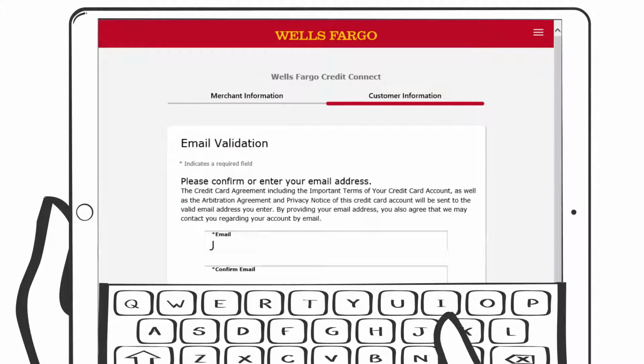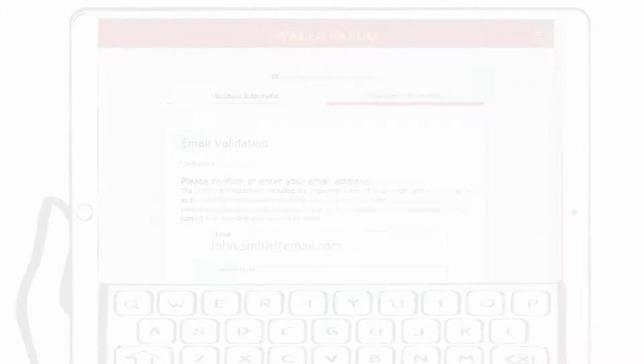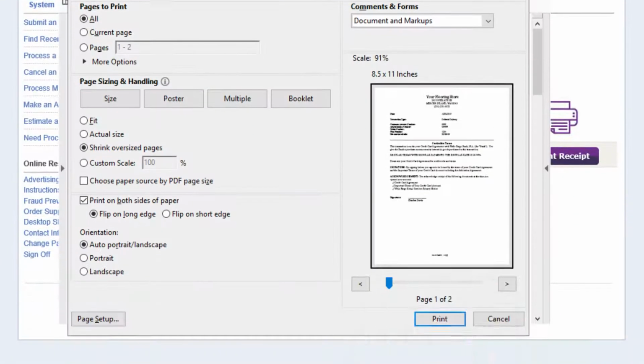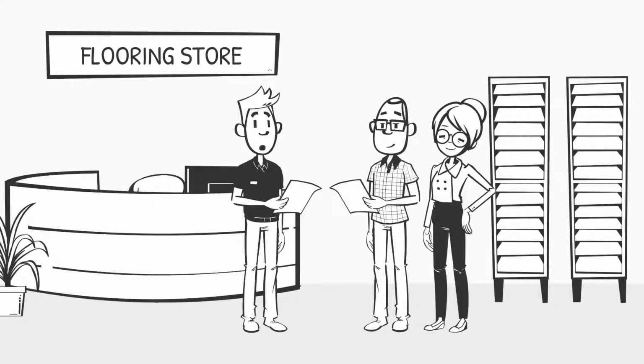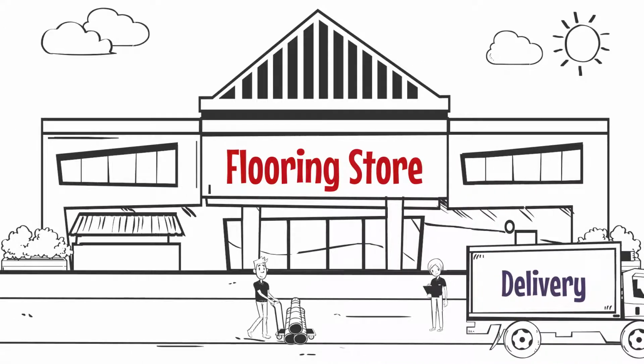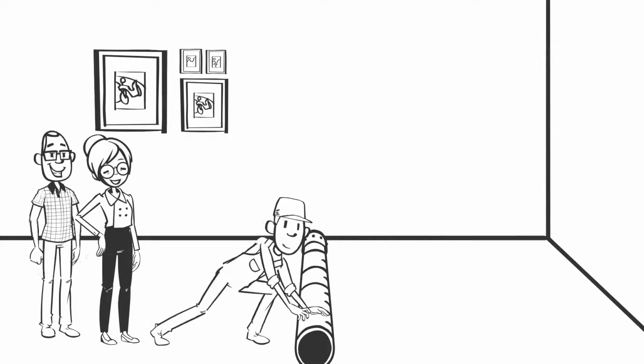Remember, in order to use Wells Fargo Credit Connect, the customer must have an email address in order to receive their receipt electronically. If using the Internet Processing System, print the receipt. The receipt document is set for 2 copies to be printed for you, one for the customer to sign and be retained by your business, and the other for the customer to receive. The authorization transaction simply authorizes a hold on a portion of the available credit line until the flooring and any included installation is received by the customer.